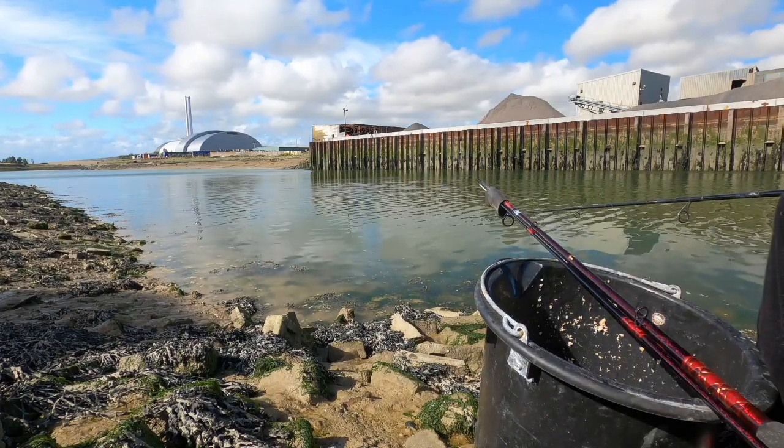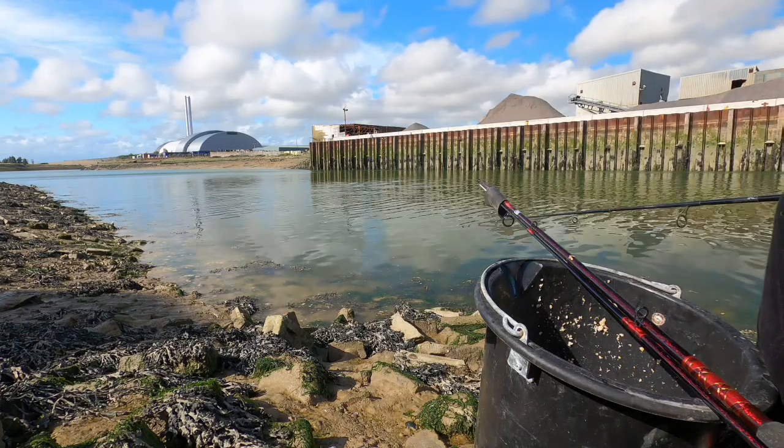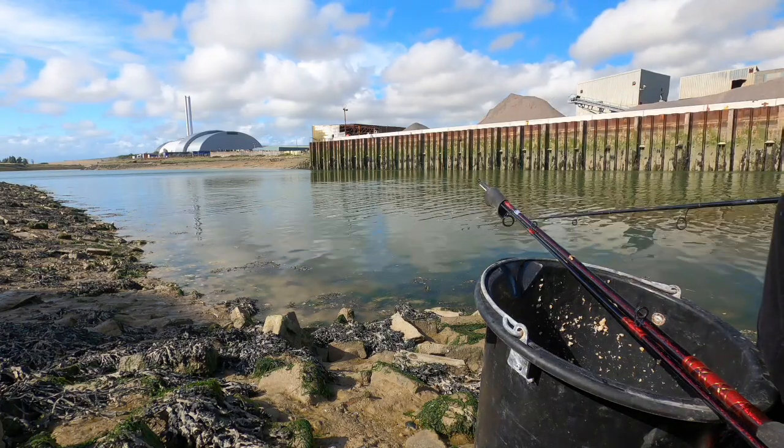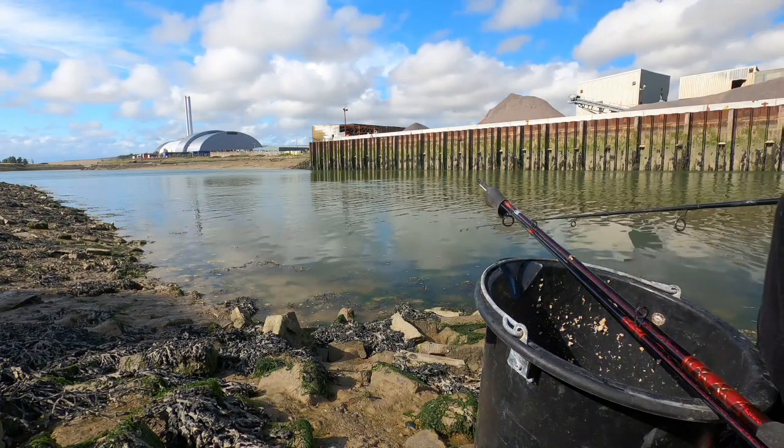I have mullet fished before. I can honestly say that I've never caught one in this country. They are the most frustrating fish. Really are canny.